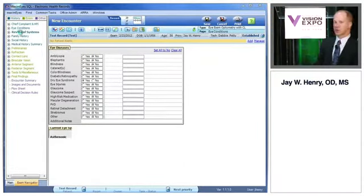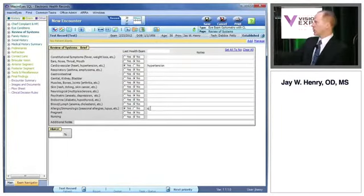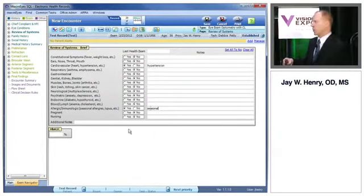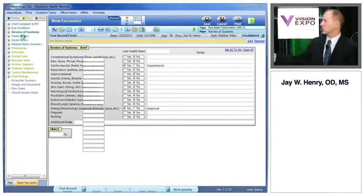So let's do the review of systems now. As we do this, it brings up the review of systems. They're already marked as having hypertension. If we needed to say yes or no to that, we could change that. If we want to mark something else, they have some seasonal allergies, we just check that and type in what we want to go with it. And I'll show you on the summary how this all comes back to show up for us.